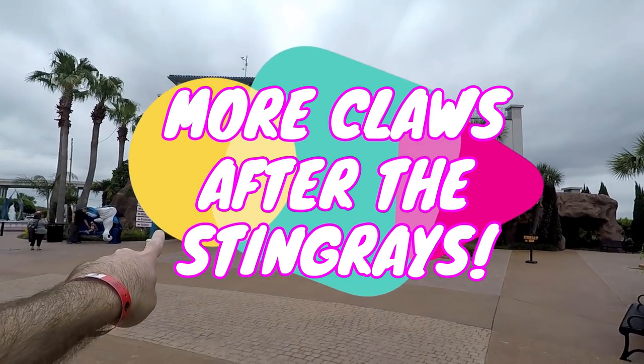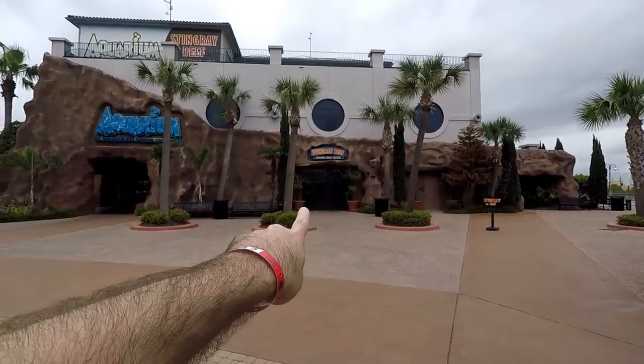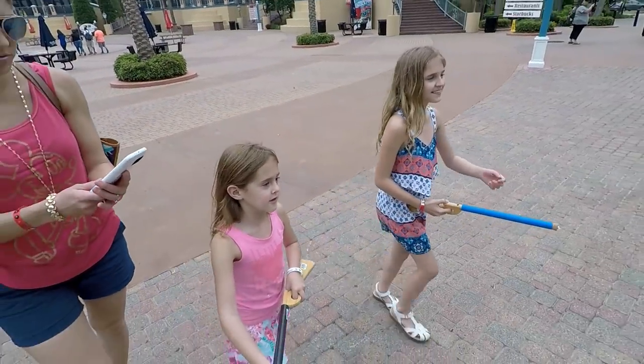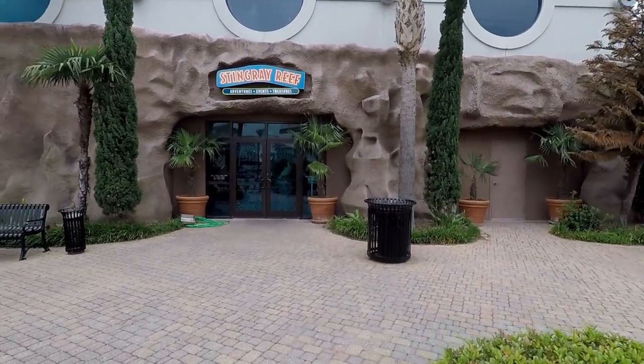All right, so we're at the aquarium. On the left is a restaurant. Over here to the right is where we're going, which is Stingray Reef. Mailey, you gonna touch a stingray? I'll feed it but not touch it. Feed it but not touch it? All right. We'll see how this goes. So here we go.